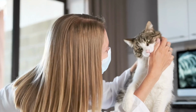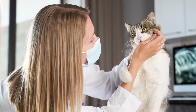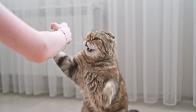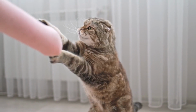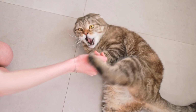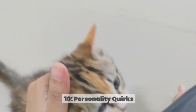This type of biting is not out of malice, but rather a reflection of your cat's need to engage in natural hunting behaviors. To manage predatory biting, it's important to provide your cat with plenty of opportunities to express these instincts in a controlled and appropriate way. Interactive toys that mimic the movement of prey, such as feather wands, motorized toys, or laser pointers, can help satisfy your cat's hunting drive.